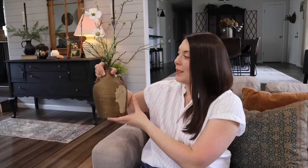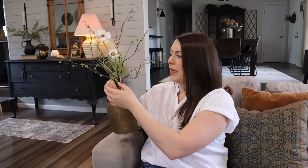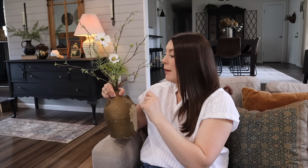If you guys have watched that antique thrift with me video, then you have already seen this. But I do love this. I just stuck it in a crock. You can stick these in a basket, different vases, just literally anything. Because they are so malleable, you can even stick them in a wreath and just kind of bend them to your liking.